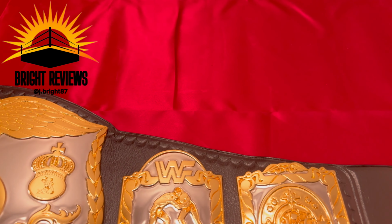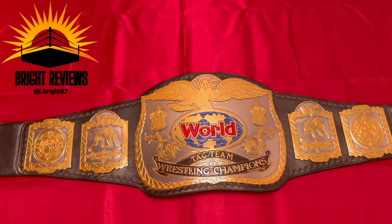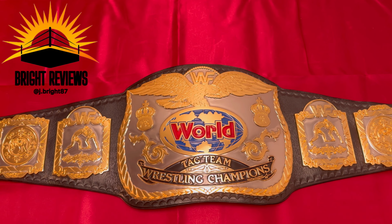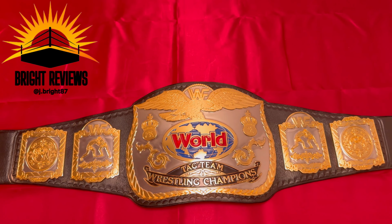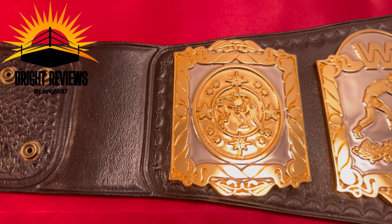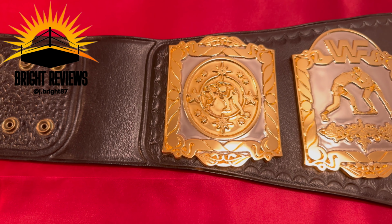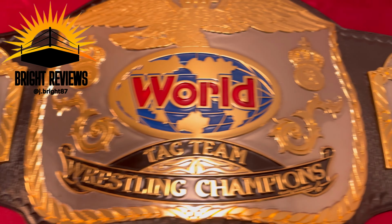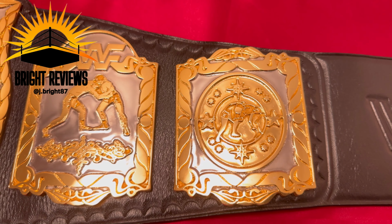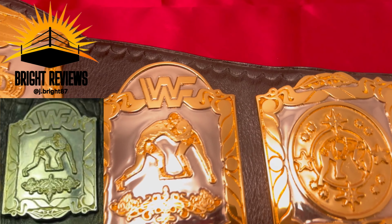We go on to the side plates. So the inner two side plates are identical, so the wrestlers are facing the same way. But on the outer side plates, the wrestlers in the middle there, see that solid leg off to the right. On the other side we have the leg off to the left. So that's the only difference there. So on to some details.